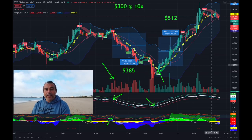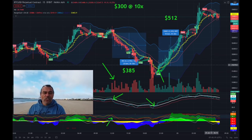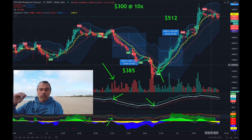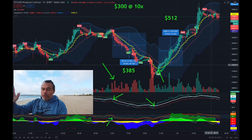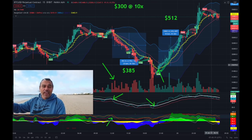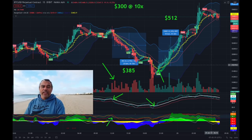Around 12 o'clock, when I came back from the beach walk and talk, I did a short. This short was a 30% profit, because we were stopped out by a trading stop loss of around $250. So we were stopped out and we only had a 30% profit. We could have a bigger profit, but sometimes on these lazy days, I just set the trading stop loss and I am happy with the profit I take. It was 30%, converting $300 into $385.